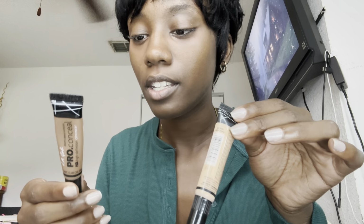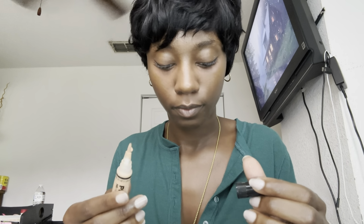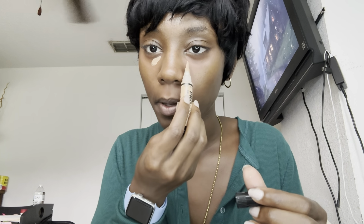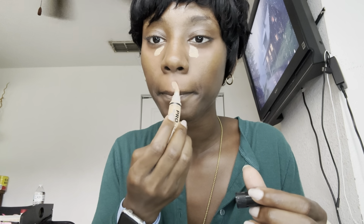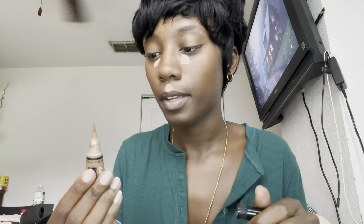This is in the shade Light Ivory. This is in the shade Chestnut. I got on my keyboard. Not on my keyboard, but on my laptop, I mean. Chestnut coming at you. I just get really close to that Light Ivory.